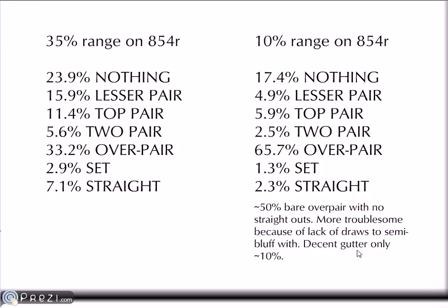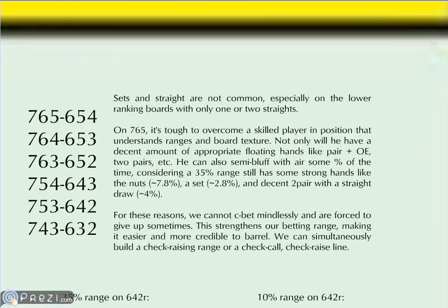And here we can see we'll only have a decent gutter, and by decent gutter I mean not like an ace-3 or an ace-deuce type combo, more like a 6-9 or 8-6 type gutter, only like 10% of the time with a 10% range. So it becomes really hard to fight back on these types of boards, and you're really going to have to be giving up somewhat often, and hoping that strengthens your betting range when you do bet, and you gain some fold equity when you do bet, and just balance it like that. You can also mix in some check-raises and stuff like that, but it's definitely not a good board for your range.